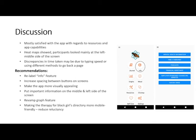And finally, this is more of an optional thing. It's not something that the development team has control over, but the Therapy for Black Girls directory wasn't as mobile friendly. So perhaps finding another mobile friendly website or talking to the authors of that website might be something to consider for the team.